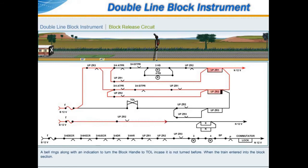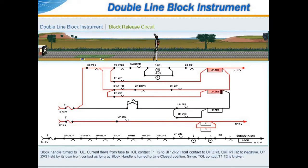A bell rings along with an indication to turn the block handle to train online, in case it is not turned before, when the train entered into the block section. Block handle turned to train online. Current flows from fuse to train online contact T1 T2 to up ZR2 front contact to up ZR3 coil R1, R2 to negative.